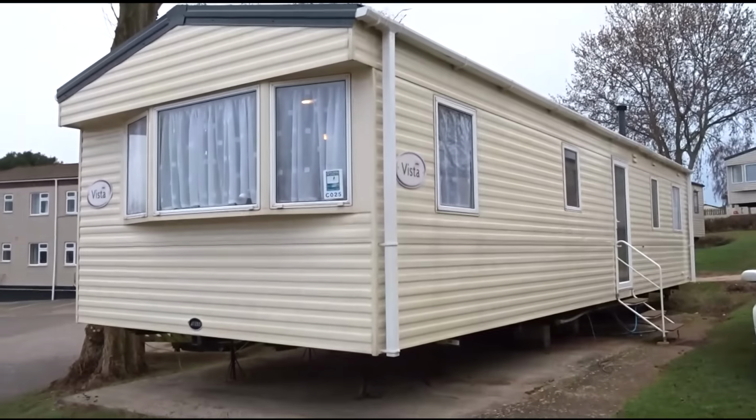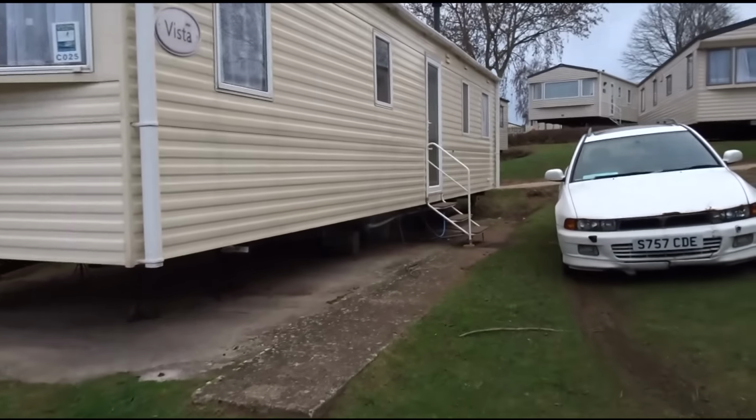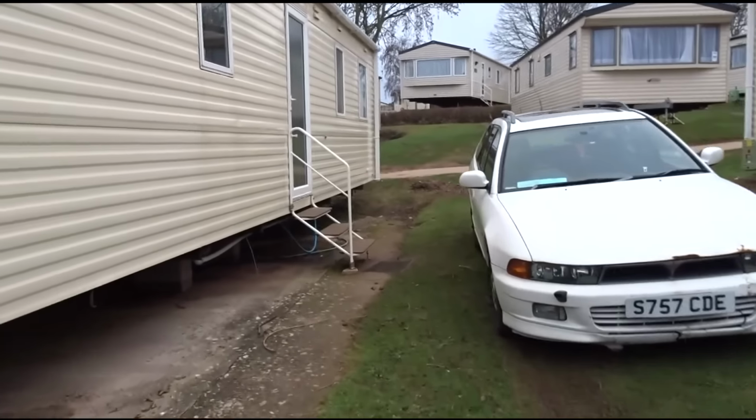Hi there. So we just arrived at the Golden Sands Dawlish Park Holidays caravan park. It's got some bad reviews online, so I thought I'd do a fair review. A lot of them are attacking the caravan, so I thought I'd just show you around. I'm actually quite shocked how nice it is. Here's the outside. This is bronze accommodation, in case you're wondering.